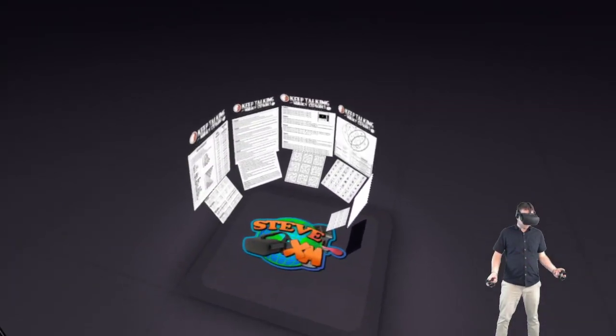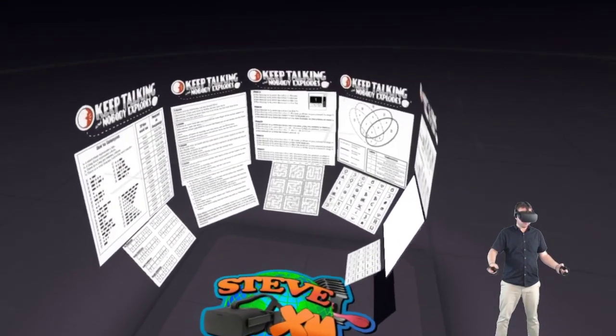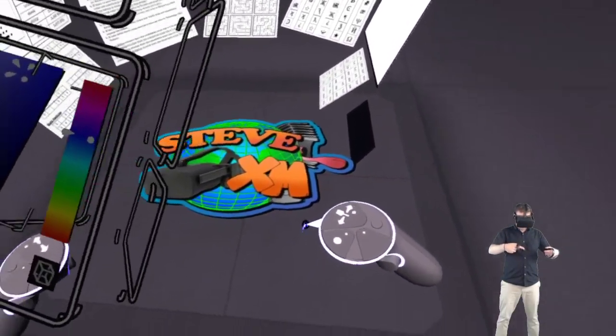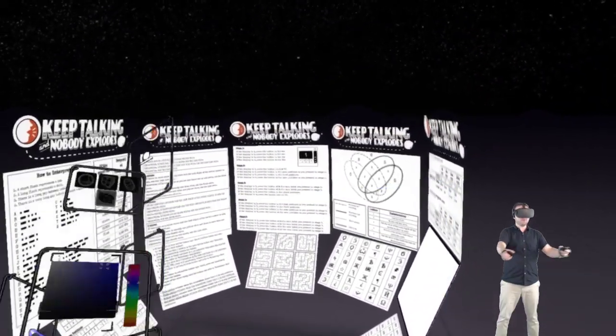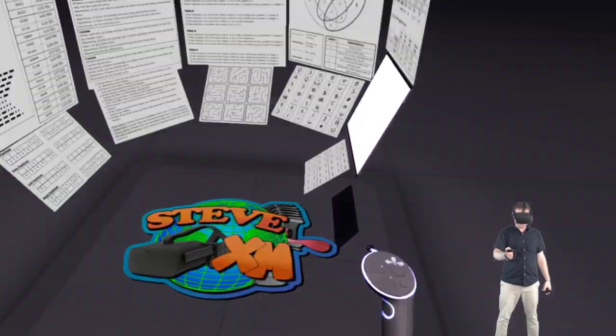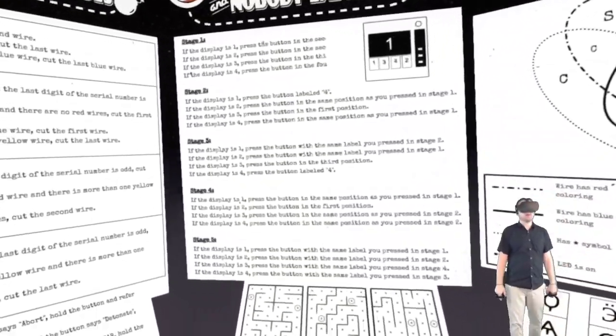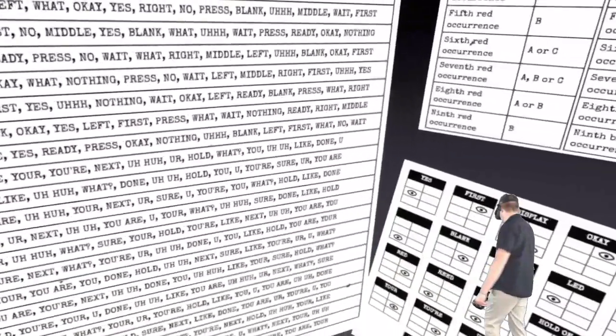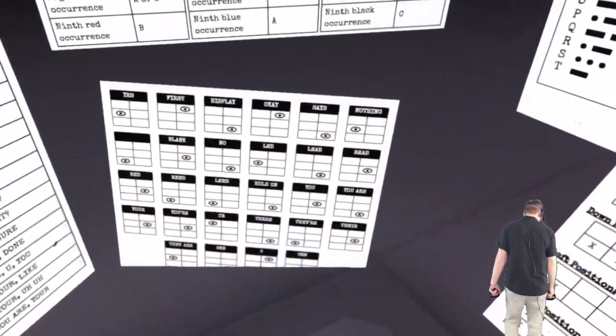Alright, so for those that are a fan of Keep Talking and Nobody Explodes, like me, you can now not only disarm bombs in VR like you could before, you can also be the expert in VR in your own personal custom room here. And once I get a Rift S, I'll be able to read a lot of this text much easier too. But yeah, this has everything that you need. That's a little jacked up there. Let's fix that.